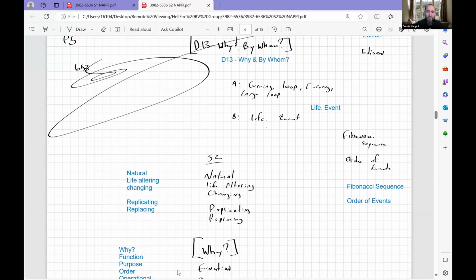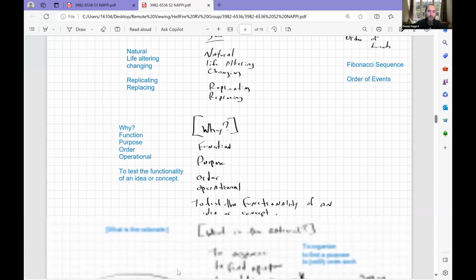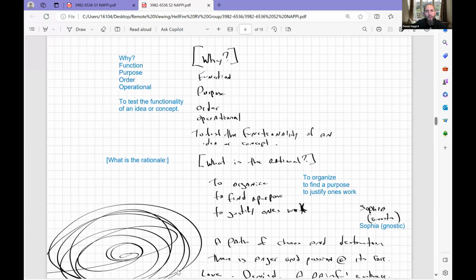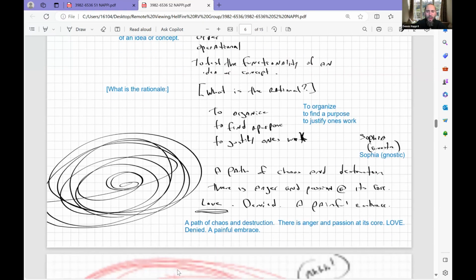Fibonacci sequences here, orders of events, natural. It was life altering and changing, replicating and replacing. But why? For a function and purpose. It was operational. It was to test the functionality of an idea or a concept. But what was the rationale? It was to organize, to find a purpose, and to justify one's work. And I got this concept of Sophia from the Gnostic text, which I think was what I was getting at with the woman, female life form I drew in my first session.